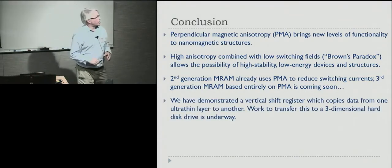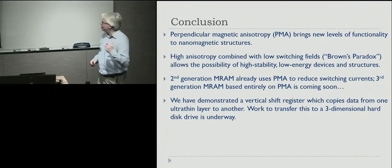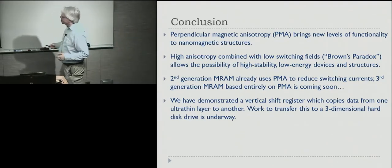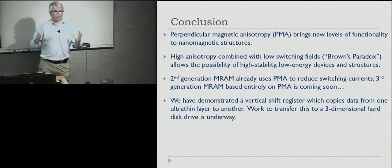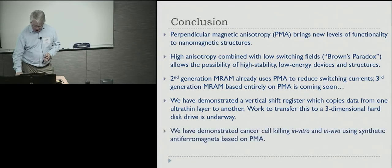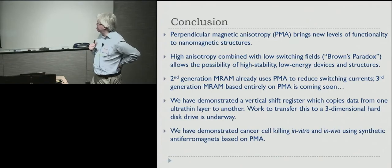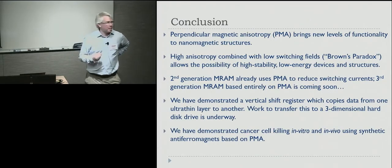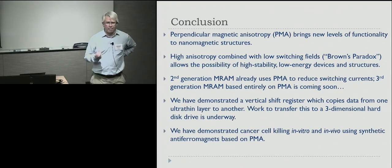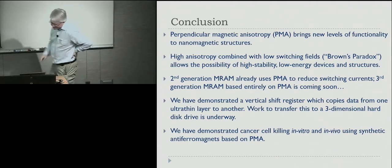We've demonstrated a vertical shift register which copies magnetic data from one ultra-thin layer to another, and we're trying to build the materials at the moment to convert that into a high-density, three-dimensional data storage concept. And we've demonstrated cancer cell killing both in vitro and in vivo using synthetic antiferromagnets in this synthetic magnetic liquid formulation, again, based on PMA.